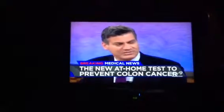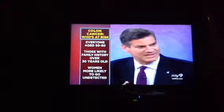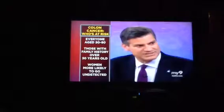If someone has a risk, then they would need a more conventional study like a colonoscopy, which not only can detect cancer, but can also detect the precancer, what's called a polyp. A polyp is a growth that has the potential of turning into cancer. So a colonoscopy can potentially prevent colon cancer, whereas this test can only detect early cancer. So there is a difference.